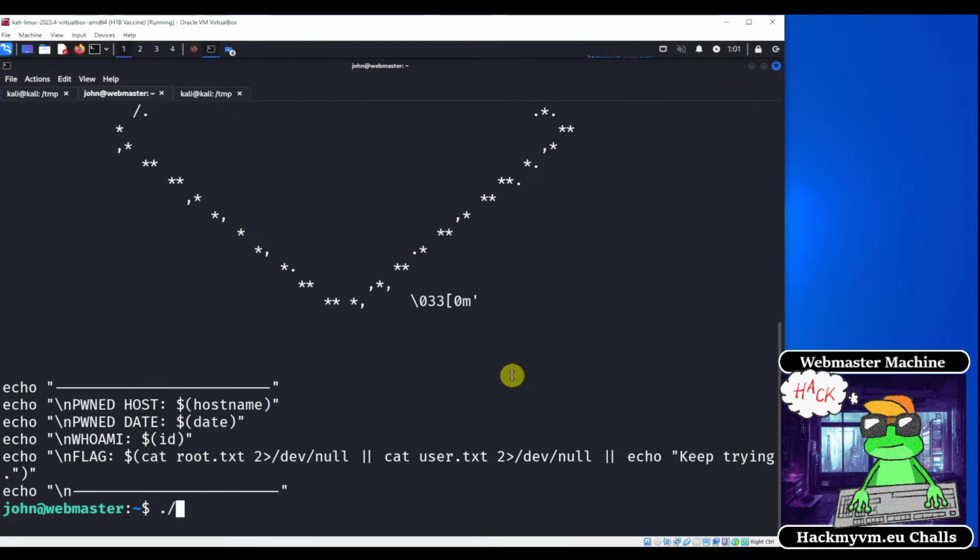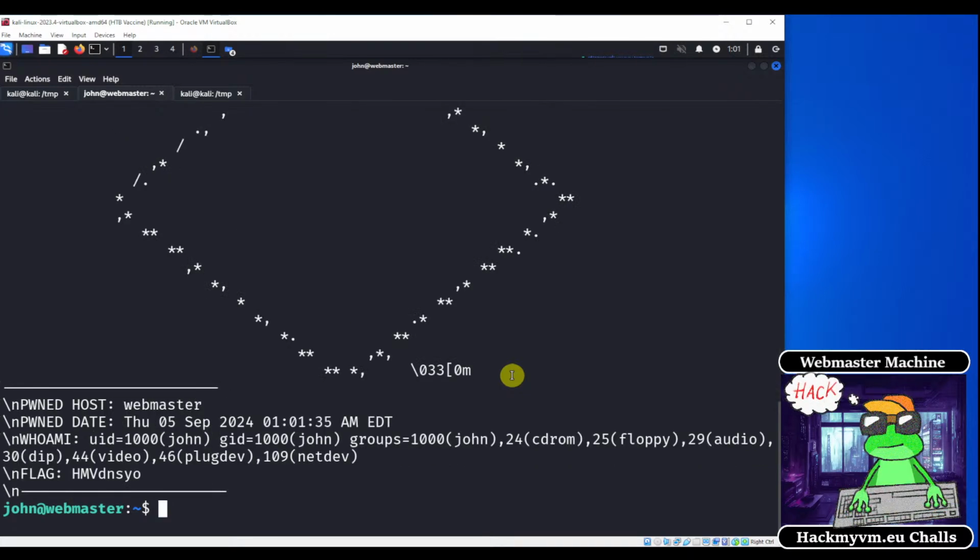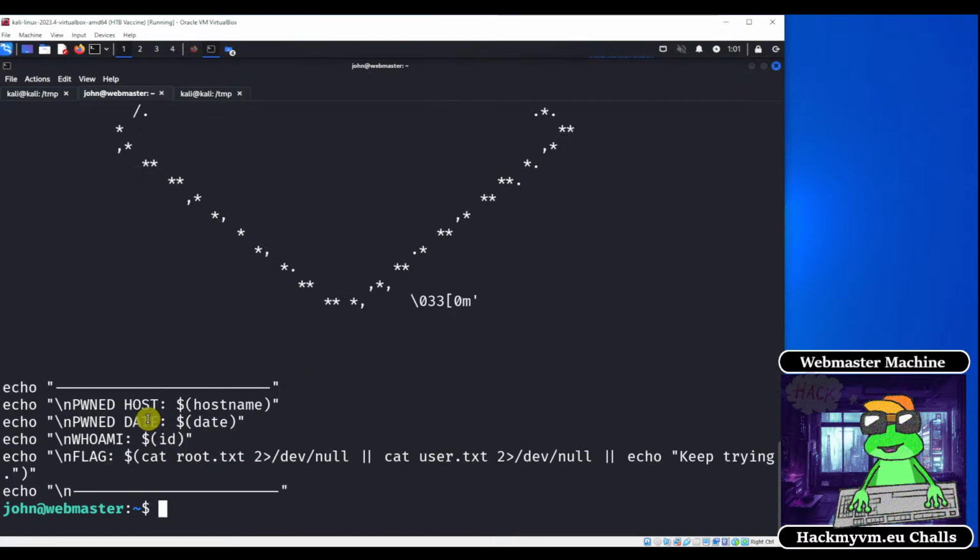So let's run the script real quick. And the only flag we get here is the user flag. We don't get the root flag because we're not running as root, so we don't have access to it. But wait a minute. Cat root.txt, dev null, cat user.txt. Oh, it's doing one of these three things. It's going to echo keep trying, or it's going to cat the user.txt flag, or it's going to cat the root.txt. Oh, wait.